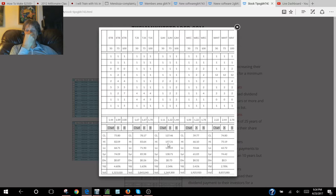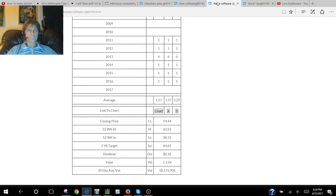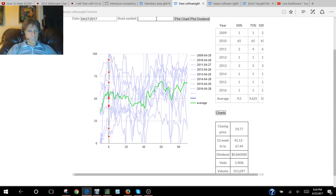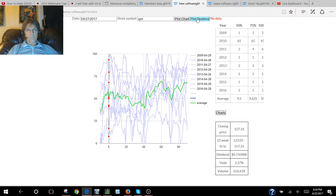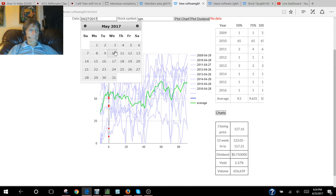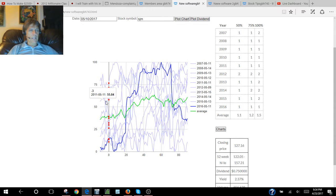Let's take a look at what the chart looks like. All right, so let's take a look at Smucker's. All right, SJM. We just looked at that one. Let's look at SJM. All right, here's SJM. Click on the average, get rid of that line.